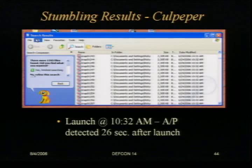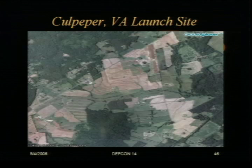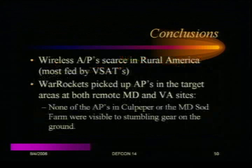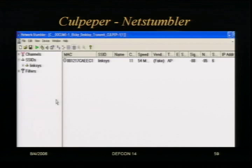We did pick up another access point, which is from the IPAQ. Tell you what, just get into the backup slides. All right. Here are the NetStumbler results from the same Culpeper shoot. We picked up a Linksys at 2,000 feet.